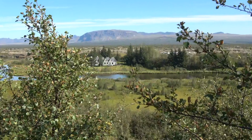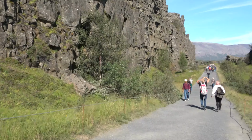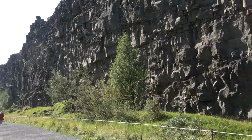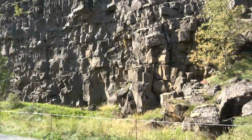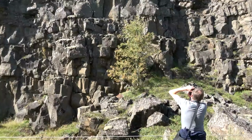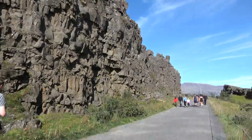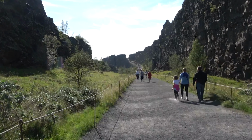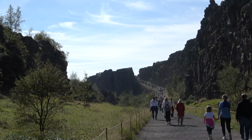This is where the continental plates of Europe and America meet. You can clearly see the geological boundary on the vertical rock face. It is the best place in the world to actually see the continental drift and experience it up close. Most of the rift valley edges are otherwise below the surface of the water. To our left is the American continental plate and to our right the Eurasian plate. It's fascinating. In a matter of seconds you can virtually swing between Europe and America.